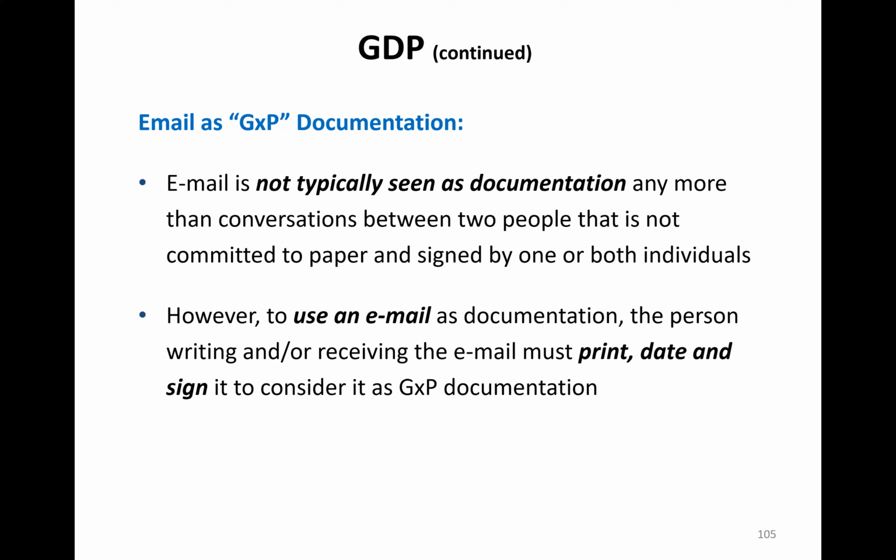Someone sent me an email saying that they agree with a certain decision. Well, it's not truly documentation. You can't go back to that email and reference it as a formal document. The only thing you can do is, if someone sends you an email and there's a decision being made or there's something in there that you want to capture, you have to print it, sign and date it.